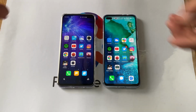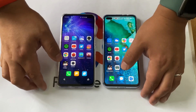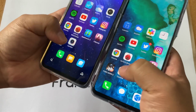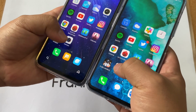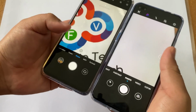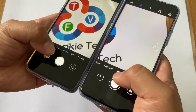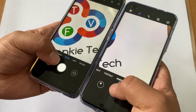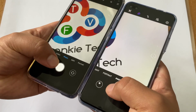I don't know. And one last thing I want to do here is look at the camera and also the fingerprint scanner. So I'm going to move over to the front again, and let's have a look at this. Okay, so just opening the camera on both, you can see in 3, 2, 1. So it did open just a little bit faster here on the V30. And now let's do just a few shots. I want to compare the shutter speeds between them in 3, 2, 1.